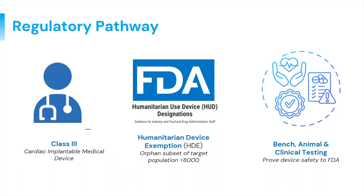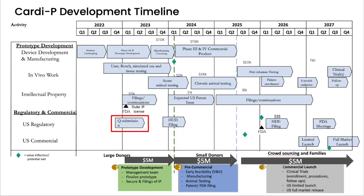Under the HDE pathway, we are only required to prove safety of the device and not efficacy, which is necessary for the PMA pathway. Proving safety to the FDA will require sufficient bench, animal, and perhaps clinical testing.